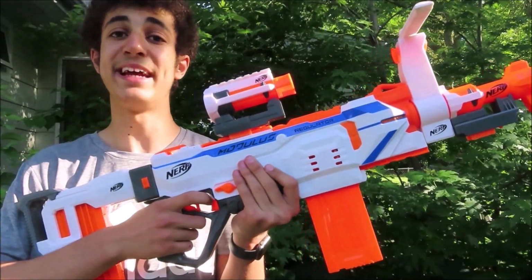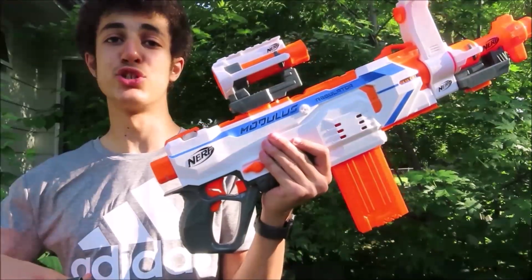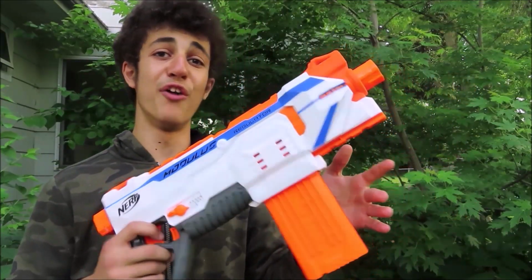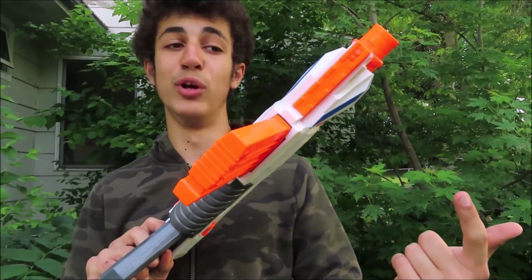This ability to simply take off your accessories can allow for much easier storage than some other Nerf automatics. Plus, if you don't want to use the included attachments, as a modular gun, the Nerf Regulator has attachment points everywhere.